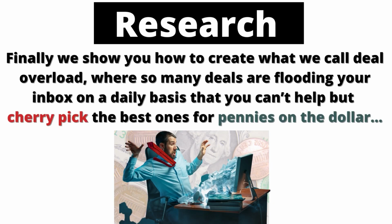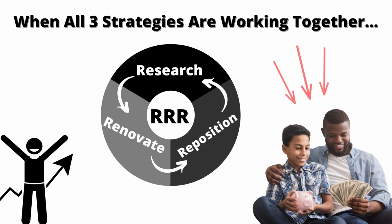And finally, we show you how to create what we call deal overload, where so many deals are flooding your inbox on a daily basis that you can't help but cherry pick the best ones for pennies on the dollar. When all 3 strategies are working together, it means more cash flow, more profits in your pocket, more time with your family, your loved ones, living your dream life.